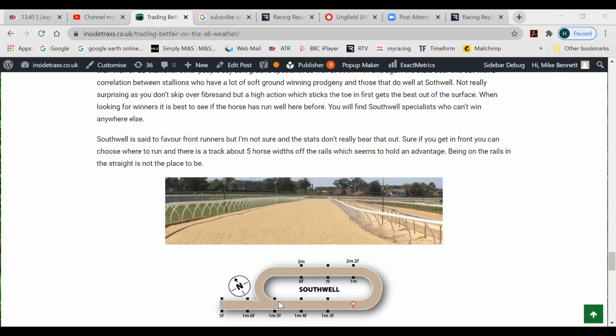Another quick factor you need to know is that with Fibresand, for some reason, the way they've laid it at Southall, the inside 4 horses width up against that rail on the far side is slower than further out. So you often see horses coming off this bend and going down the middle rather than keeping tight to the bend. You think, why don't they go up the inside there? It's because the jockeys know that on the inside they're on the slower surface, and they would never get there. Whereas at Wolverhampton, for instance, you see some jockeys really using that bend well and coming up the inside and gaining themselves a little bit of advantage. So watch out for that.